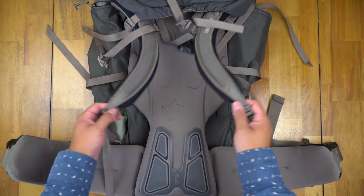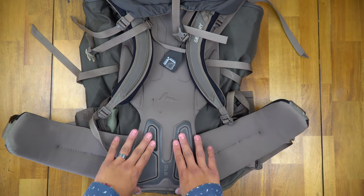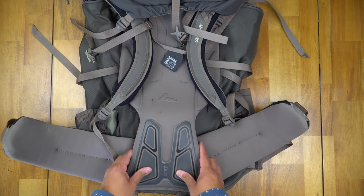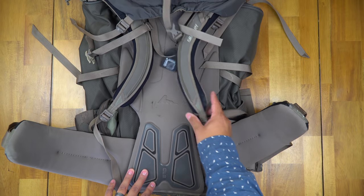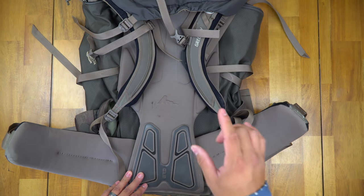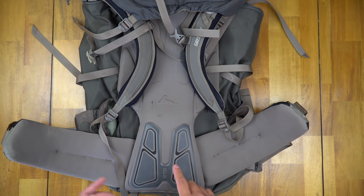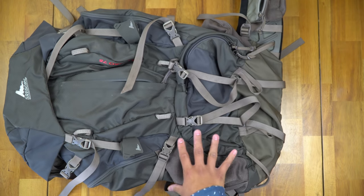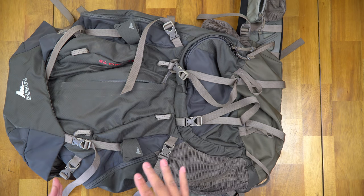The shoulder straps are just to keep the bag to your body. And these hip belts and this rubberized section that kind of keeps it in place is amazing. I've never tried another bag that's more comfortable than this bag. So even though it's heavier than other ones like Deuter or North Face or Osprey or even REI's co-op brand, I will take the weight over comfort. I think that comfort is more than weight.